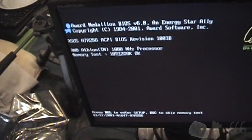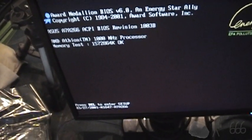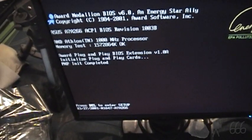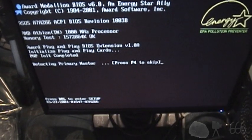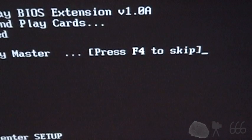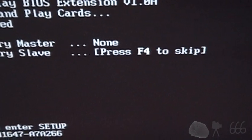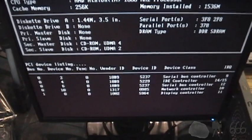Oh, it is a fluid-bearing drive. Why don't you test all the RAM? That noise you can hear is the CD-ROM drive, or the DVD-ROM drive. Uh-oh. That's not good. That's jumpered for master. That's not very good. Let me investigate a bit here.